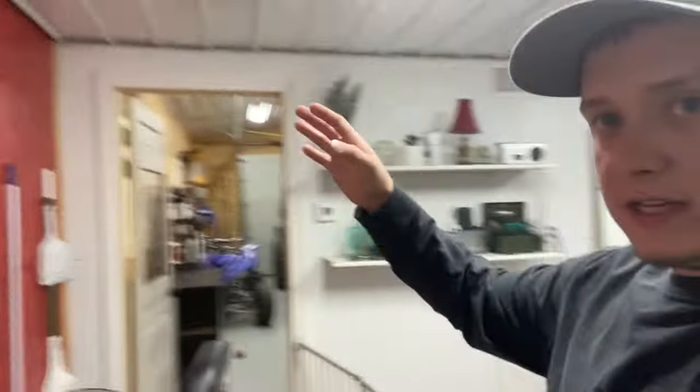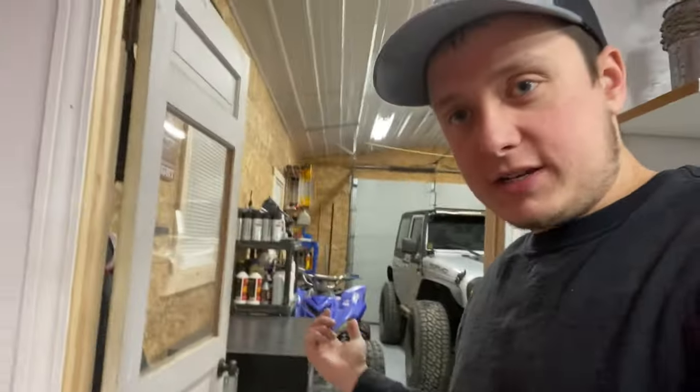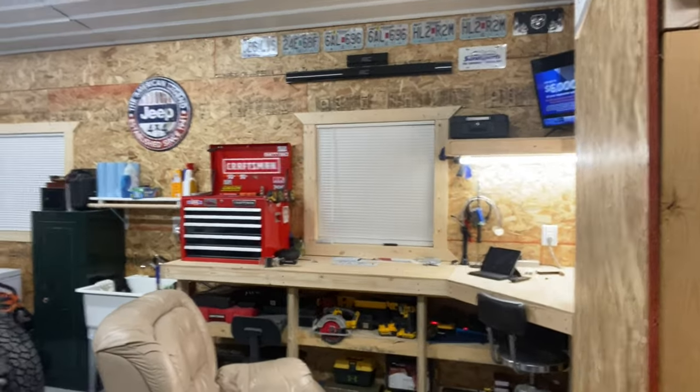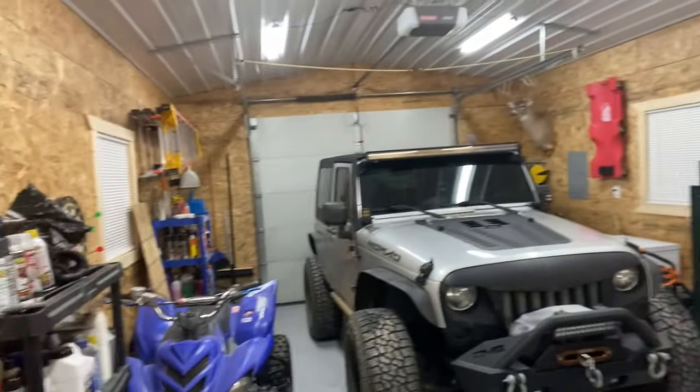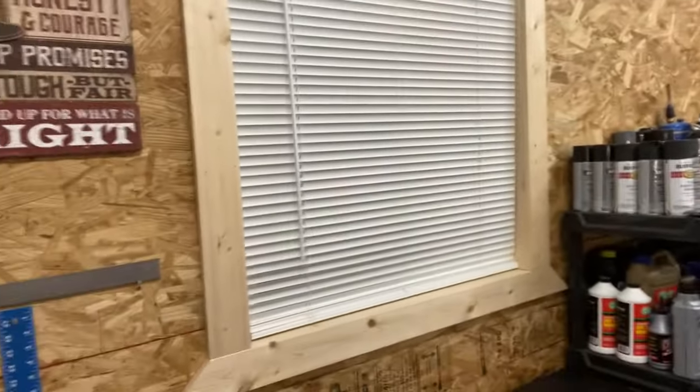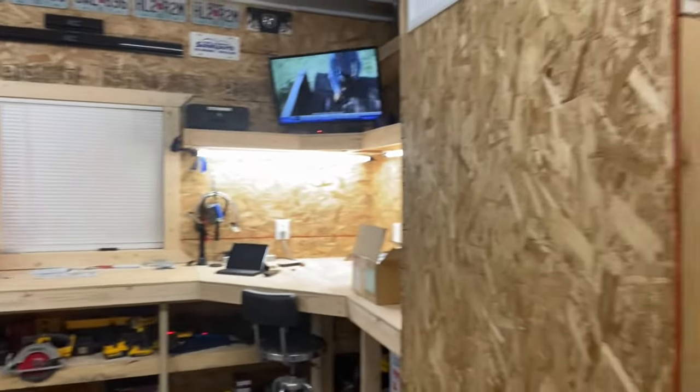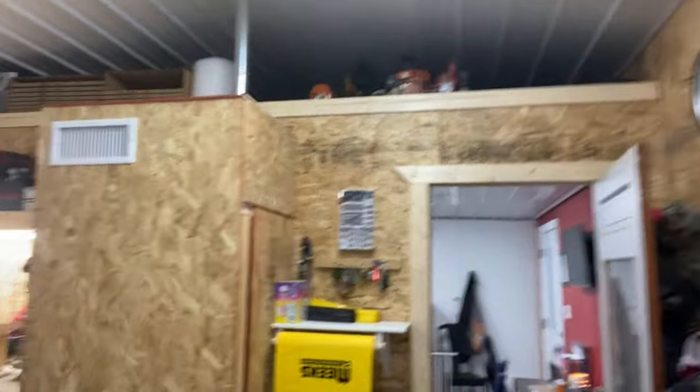So, got a little desk, TV set up here. Got a wire run through, up and through the ceiling for the cable. It goes up to the top. So, we'll move into the next area here. This is the area you've seen most often. Here's my shop. If some of you haven't seen it, as you can see, it's kind of tight in some spots, but we've got plenty of room to work.